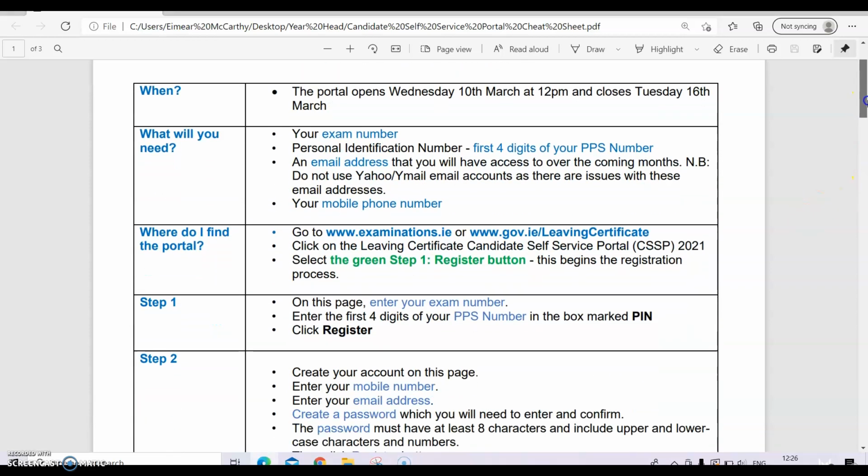So what will you need to do this? You're going to need your exam number. So if you remember, your exam number is the sticker that I gave you last week and is stuck on the inside of your homework journal. You will also need your personal identification number. These are the first 4 digits of your PPS number.